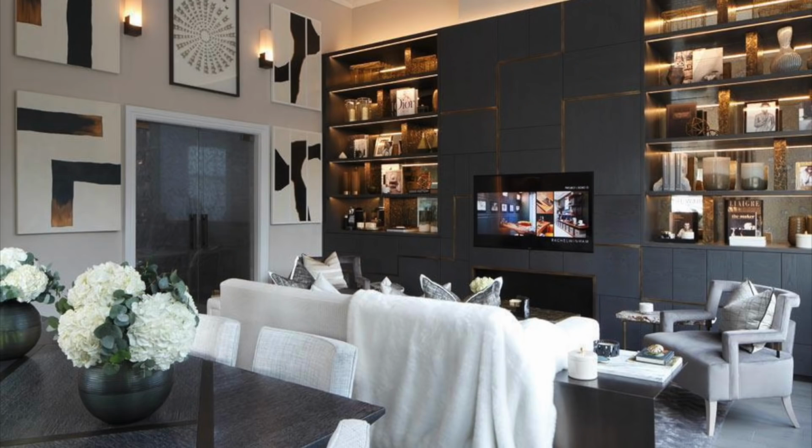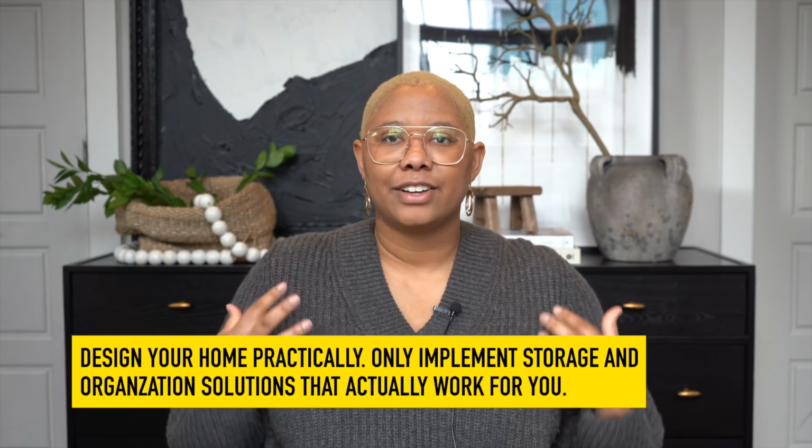So it's not that easy though, right? You're like, okay, Kiva, I've crafted this beautiful room, but where do I put this? Where do I put that? Where do I put the Legos? We need to get over this idea that our design is going to be impractical, and that's something that we all struggle with. So we need to come up with storage solutions and organization solutions that actually work for us.